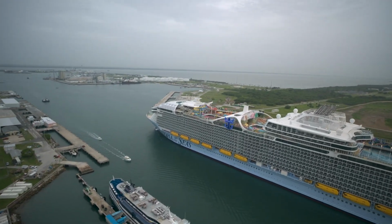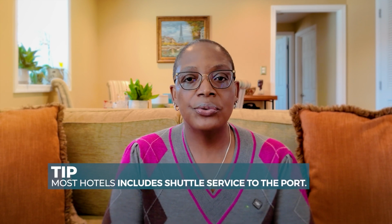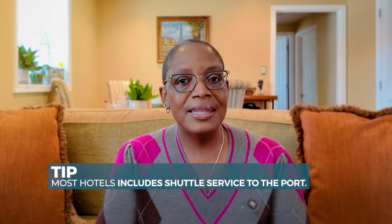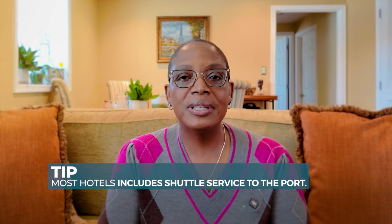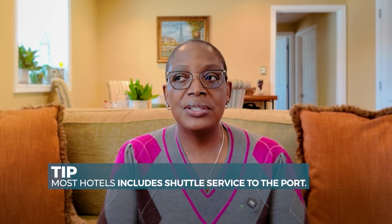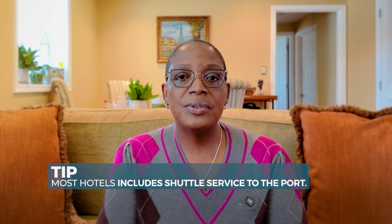Another thing I'll mention is that most of the hotels in the Port Canaveral area, I believe the majority of them, offer some kind of shuttle that'll get you from the hotel to the cruise port. Because those hotels are so close to the cruise port, any hotel in the Port Canaveral area is no more than probably 15 or 20 minutes at max from the cruise port. So one option would definitely be to just use the services at your hotel. Use their shuttle to get you to the port based on your boarding time. And I'll go a little bit more into options for early boarding later in this video that you might find beneficial.